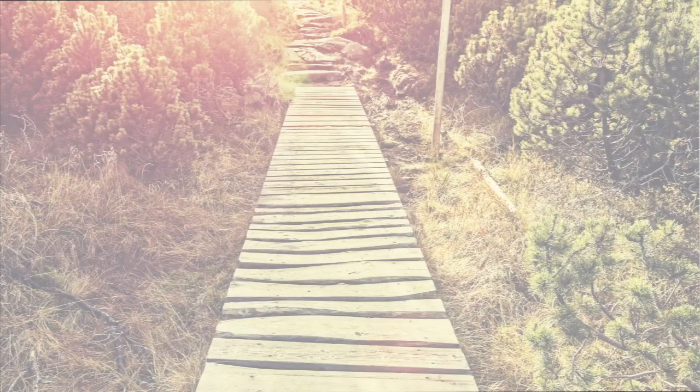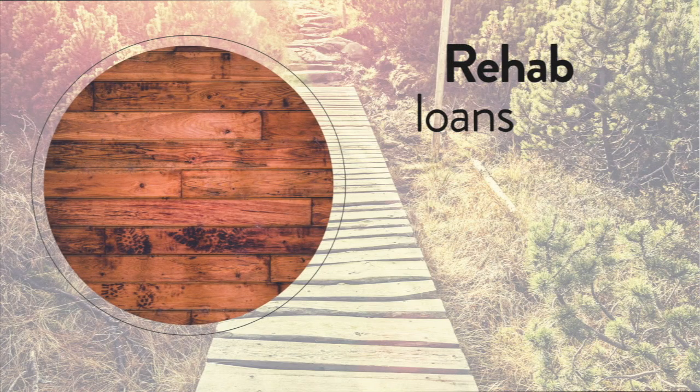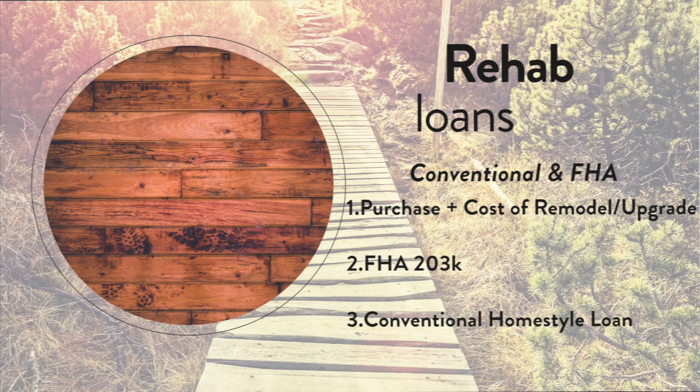Another option that you have with both the conventional and the FHA are what we call rehab loans. These loans allow you to roll in the cost of a remodel or upgrade into your purchase or refinance. This can open doors to new possibilities in houses that just need a little extra work to make them your dream home. The FHA rehab loan option is called the 203K, and the conventional rehab loan is called the Homestyle loan. For more information over rehab loans, please check out our video library.